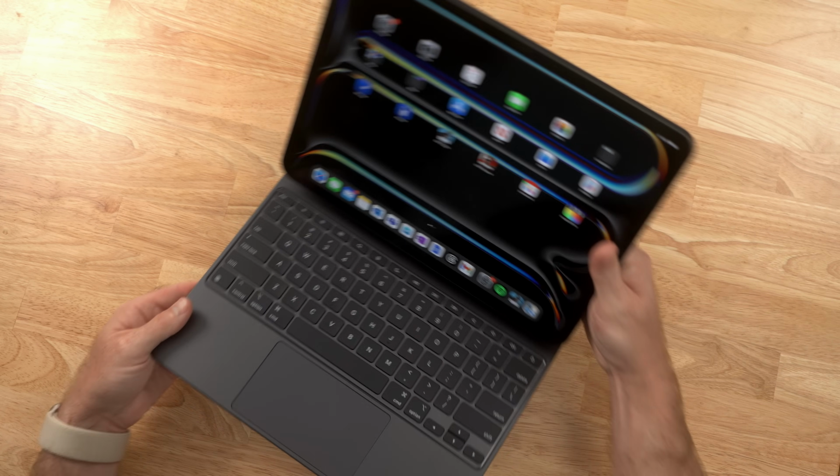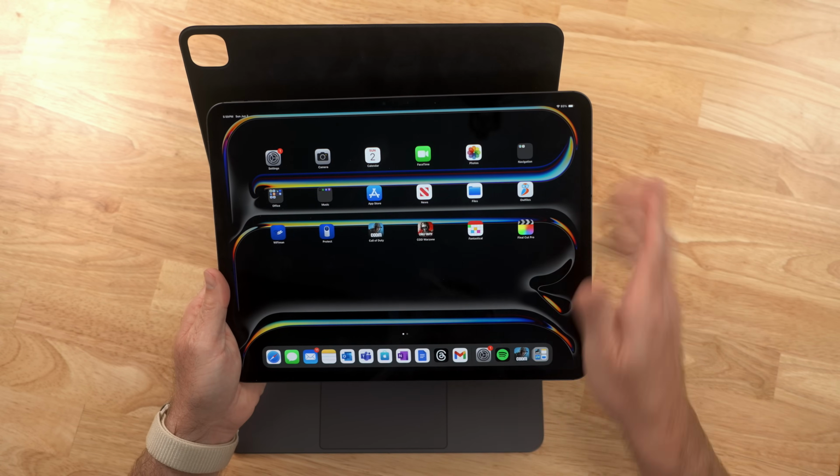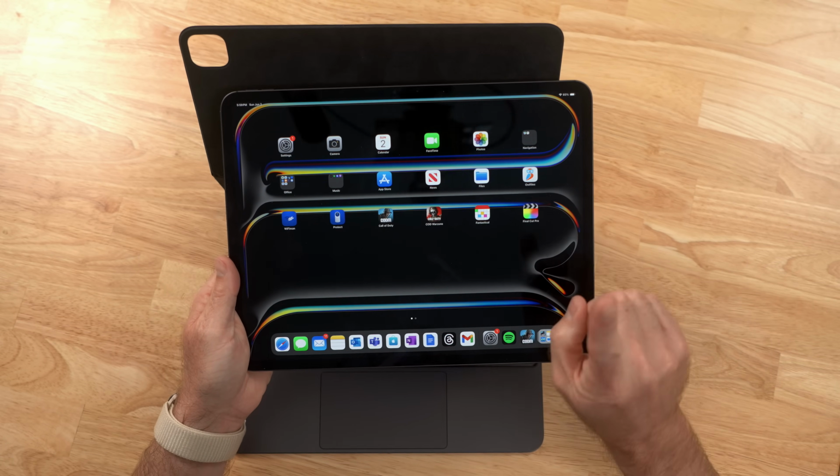I've been using this new iPad for the last few weeks. So let's go over what I see as the 5 great updates to the new iPad Pro and 1 downgrade.